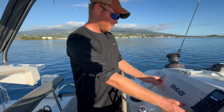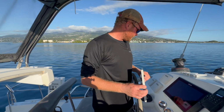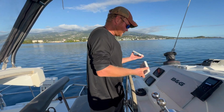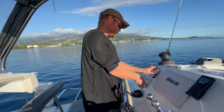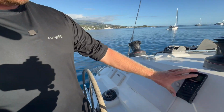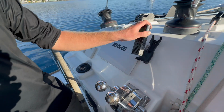A pretty big chart plotter. We got a Zeus 3S 12-inch chart plotter, and we got 2 Triton displays. I'd like to upgrade these to Triton 2s, but maybe one day. And we got our autopilot control right here. Got our VHF wireless handheld right here. It's got a little charging cradle.